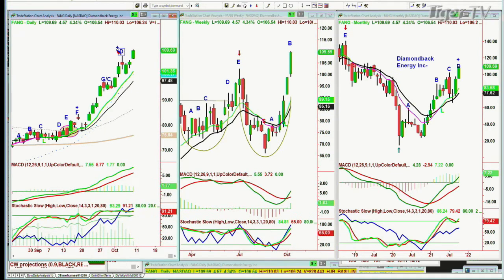And the daily says strength at this point, and it means that this particular strength has turned in 109.69 FANG, 109.69, up $4.57, up 4.35% in one day. It's just up. It's unbelievable. I'm calling it E for now in the daily chart. MACD is very good. On-balance volume, extremely overbought. Stochastic's flat at 91%. This is great.